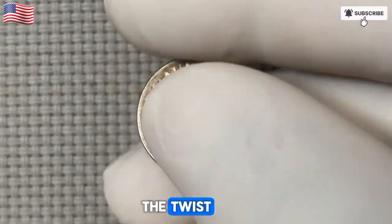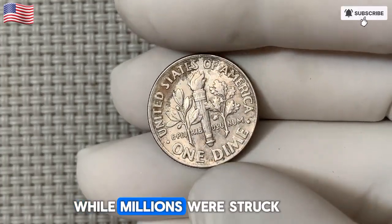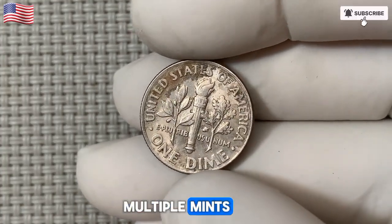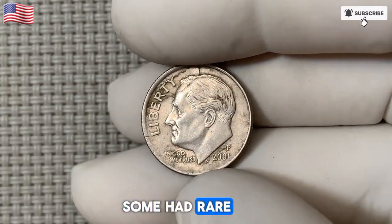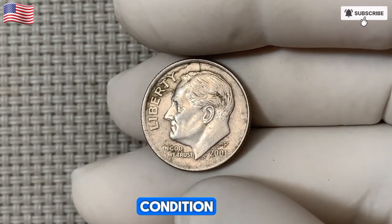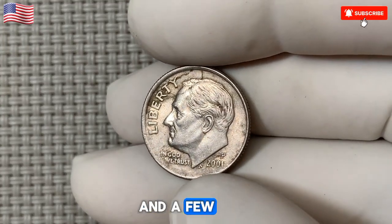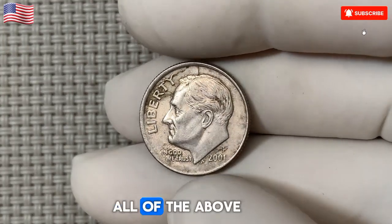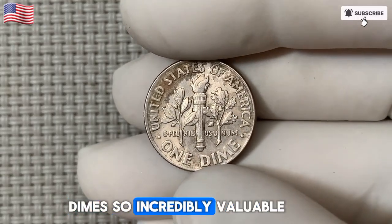But here's the twist: not all 2001 Roosevelt dimes are created equal. While millions were struck that year across multiple mints, a small number of them came out different. Some had errors. Some had rare features. Some were struck in such pristine condition that they became instant treasures for collectors. And a few, very few, combined all of the above. So, what makes certain 2001 dimes so incredibly valuable?